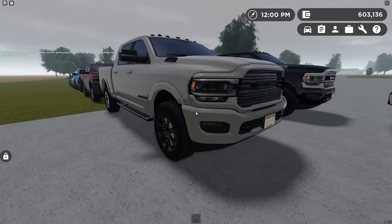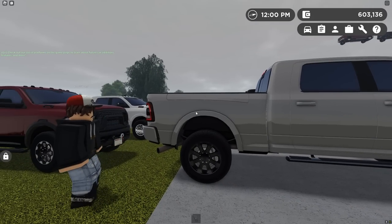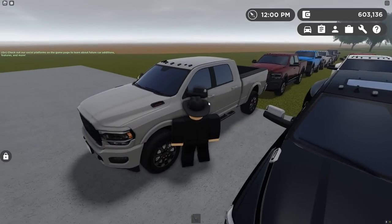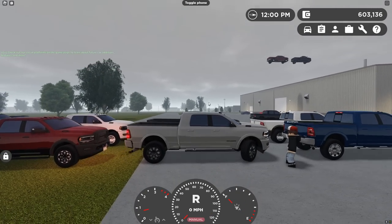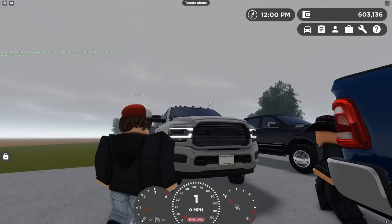What even is this? It's paint mask. Ooh, so nice. This thing is spec'd out. This is the one that we reviewed in my video, actually. Oh yeah, you can paint the color to gray. So this is a Laramie Sport. Ooh, one of the best trims as well. I love the color matching. Diesel. But the grill is blacked out. It's nice. Yeah, that's really cool.